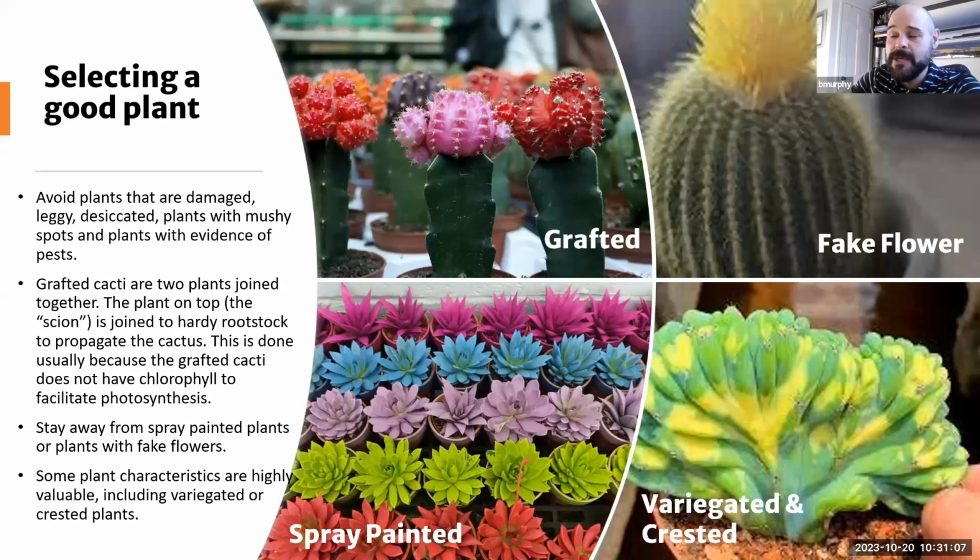The grafted cacti that you see on the upper left is an example of a Gymnocalycium cactus, also known as a moon cactus, that has been grafted to rootstock. I think it's a dragon fruit cactus in this particular instance. In fact, these are two different plants, is the point I'm trying to make. The cactus on the top, as you can see, has been selectively bred to have a specific, rather shocking color that's not necessarily seen in nature. And due to this modification, that moon cactus is unable to perform photosynthesis. It doesn't have chlorophyll. And so they have to graft these baby cactus to the rootstock in order to allow the top part to survive.